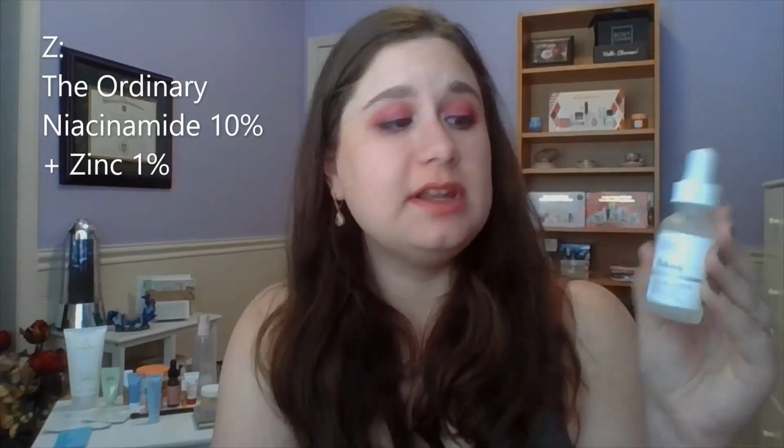So this is The Ordinary. This is their 10% niacinamide and 1% zinc. So zinc is where we get that Z from. The product is completely full, so we're right up here, up at the top. And because we do have a fair amount of product in here, again, 30 mils, so same size as the sample cleanser, it's going to take a little while to work through this guy as well. But this is going to be the last item for A to Z.